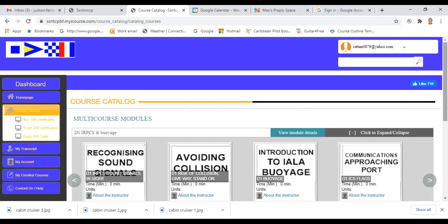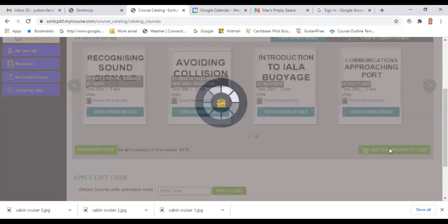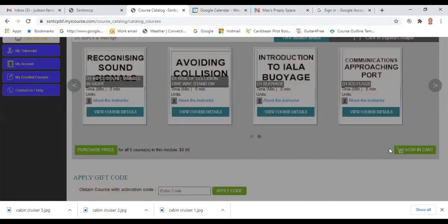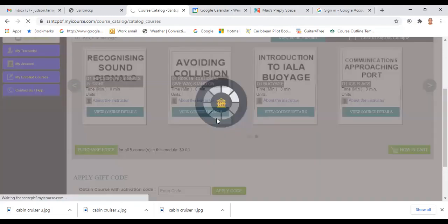So to get this now, you have to come down here to this green button on the right side and say, add the module to the cart. Right? So you're going through like if you're buying it, but the price is 0, so you don't have to worry about that. This bit comes up here in the middle. You say, proceed to checkout. Green buttons, mostly.